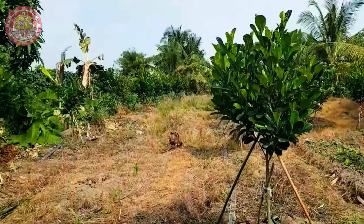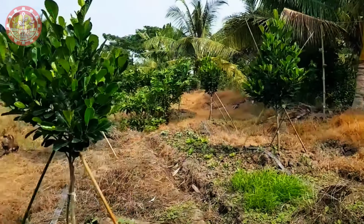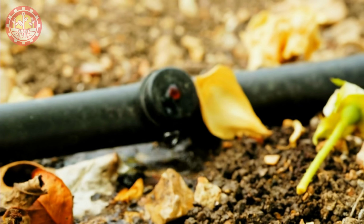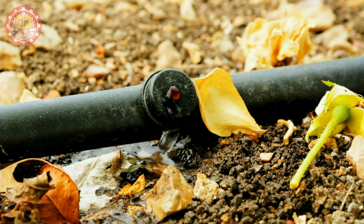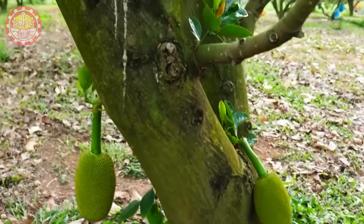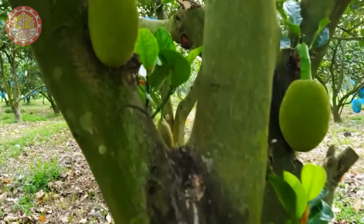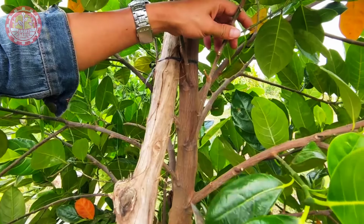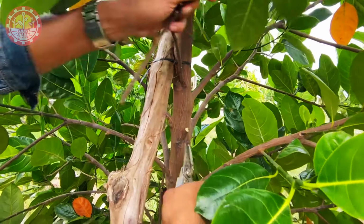So farmers carefully control the watering schedule, making sure each tree gets just the right amount. During dry seasons, some farmers even set up drip irrigation systems to keep things balanced because, let's face it, nobody likes a cranky, dehydrated tree. Next, pruning. Jackfruit trees can grow massive, and if you just let them go wild, they'll turn into an overgrown jungle.